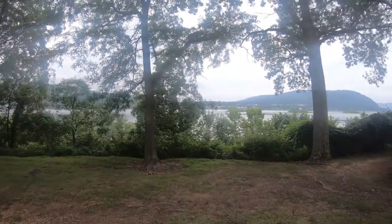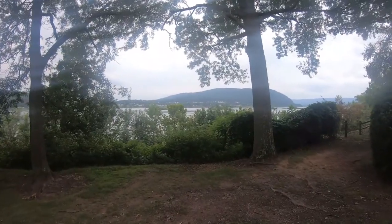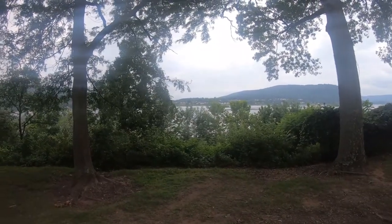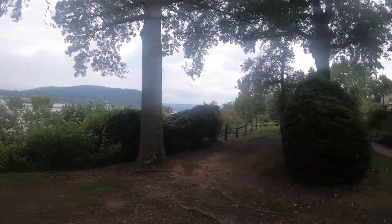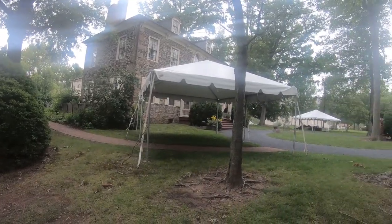This park is a unique find in the city of Harrisburg. I would highly recommend visiting, even if you just want to visit the outdoor area. It's fabulous, but definitely go in and visit and tour the mansion. There is something to interest everybody. Go explore, no excuses.